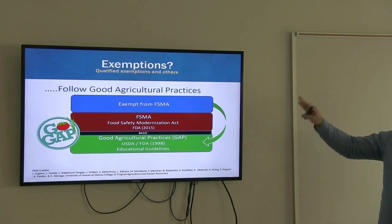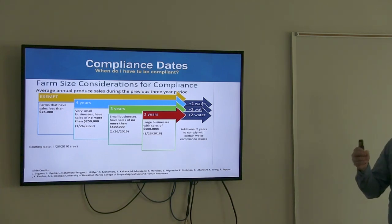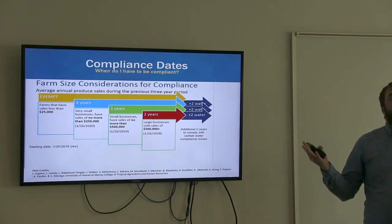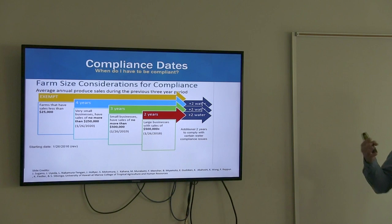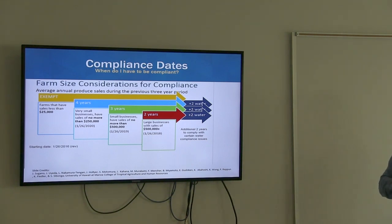So even if you're exempt from it, you should still follow good agricultural practices, and you wouldn't necessarily be exempt from the marketplace because you may have buyers who specifically require you to have either third-party GAP certification, or they may even want you to prove that you are in compliance with FSMA as well. It may not be a requirement, but they may want to see a food safety plan or some sort of information and record keeping that shows you are in compliance with FSMA, as well as maybe a third-party verification audit.